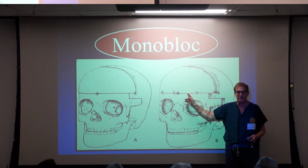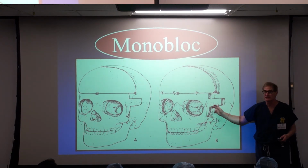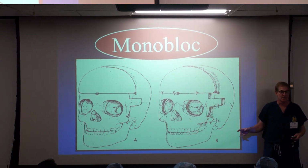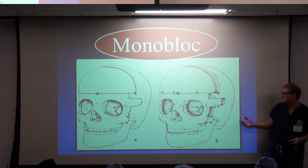These are wires. Remember what I told you about a bandeau? This is the old tongue and groove techniques, because that's the way they stabilized these things. Or in the old days, they'd have external fixators. We now have rigid fixation, so it makes a big difference. You can never really get that done.